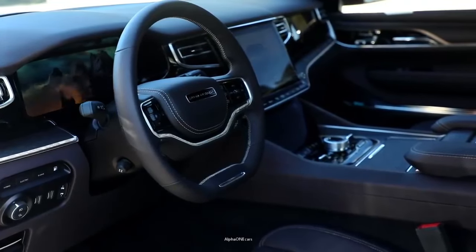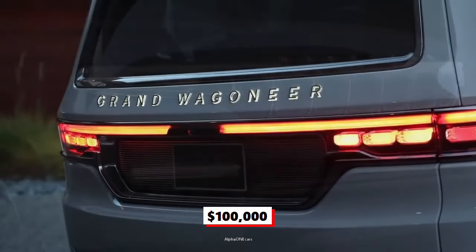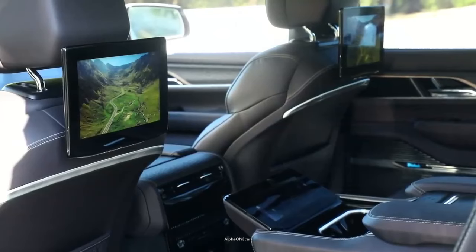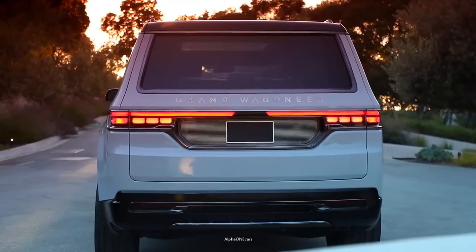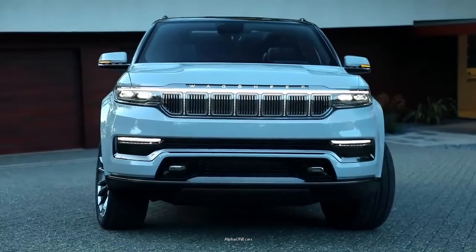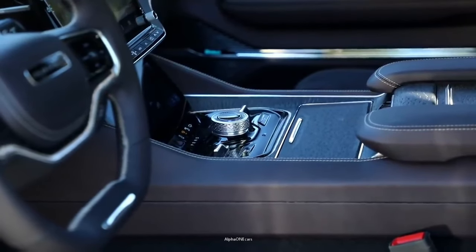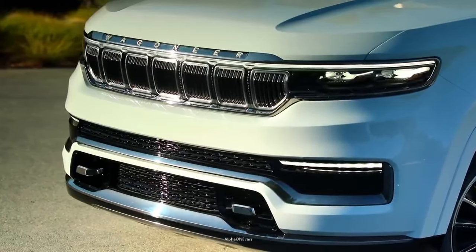a history of reliability. Starting at $100,000, before the Grand Wagoneer arrived, Jeep had never built an SUV so big and luxurious. The Grand Wagoneer is a luxury SUV nameplate of Jeep vehicles, with several models marketed from 1963 to 1993, and again since the 2022 model year. The SUV comes standard with a 510-horsepower twin-turbo 3.0-liter inline-six, paired with an 8-speed automatic transmission with all-wheel drive.